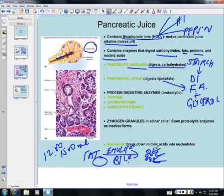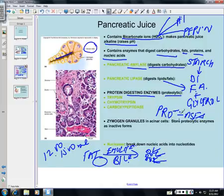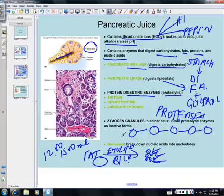The protein digesting enzymes are called proteolytic enzymes, or also called proteases. There are three of them: trypsin, chymotrypsin, and carboxypeptidase. Each cleaves the protein chain at a particular site. So there's a big chain of amino acids, and each of these cleaves at a particular site so that individual amino acids are formed. The most interesting fact is that these are stored in the acinar cells in inactive forms. These are called zymogen granules, and the zymogen granules are activated once they reach the intestine.